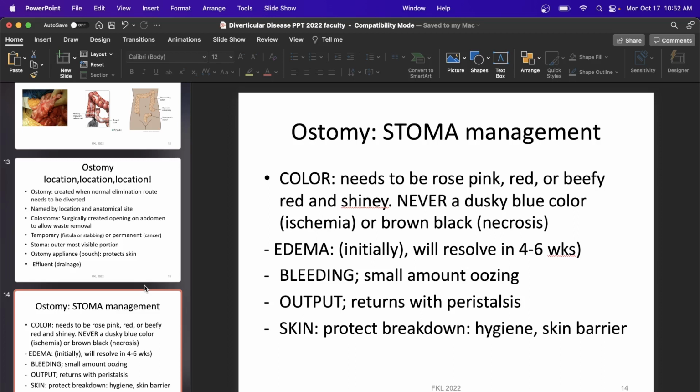When are you gonna call the doctor for diverticulosis, or itis, sorry? When are you gonna call? So when are you gonna call the doctor for a stoma? And that's Professor George's material, but when are you gonna call based off of that? What are you gonna see? Any changes in what? Output, color, okay, increase abdominal pain.